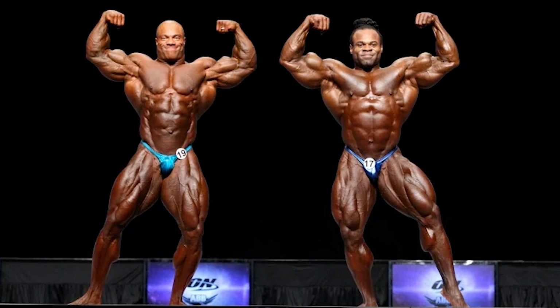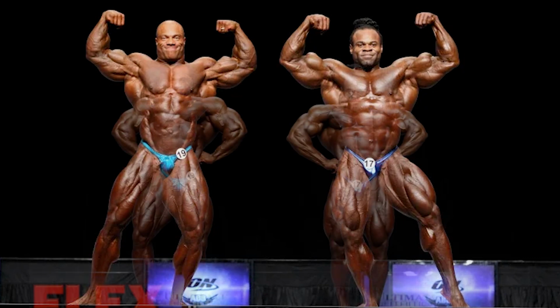Kai Green's lats look to be a little bit bigger and flare out a little bit more than Phil Heath's. Now, if we look at their arms, Kai Green's arms may be larger, but I think there is an imbalance within his arms. If we look at Phil Heath, his arms are symmetrical, and they look very dry in comparison to Kai Green. Phil Heath also has these huge forearms, and Kai Green does not. He has very thin forearms. So I think I'm going to give this first shot to Phil Heath because he presents a better overall package.